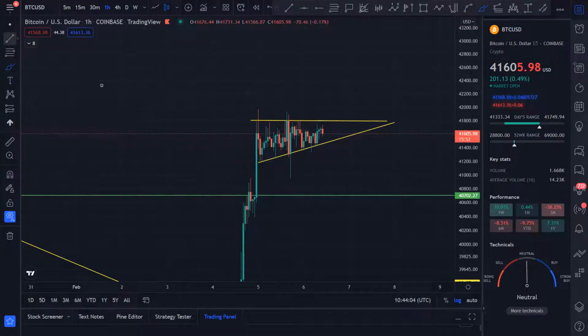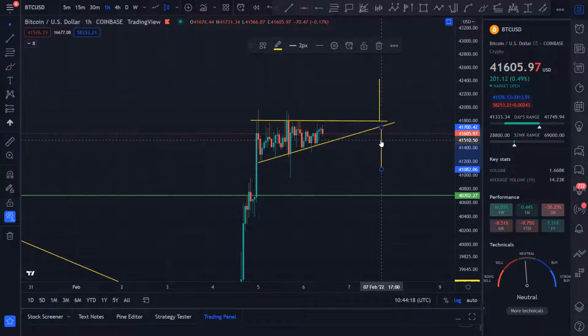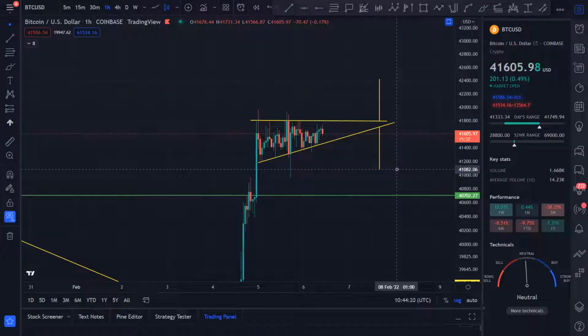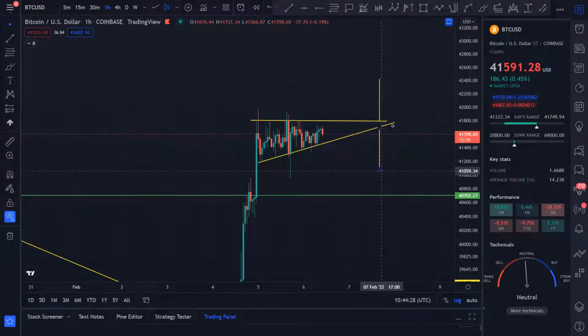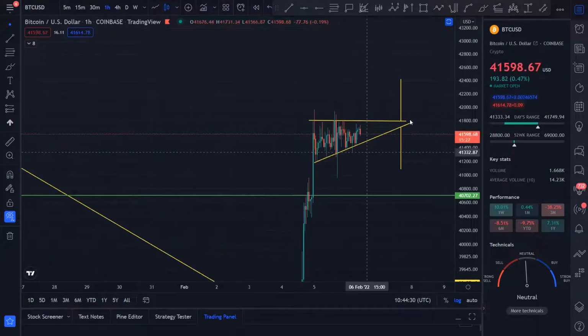But you never know. If it happens to the downside, we have a technical target. If it happens to the upside, you might as well get to the 42,400 levels. Okay, if it breaks to the downside, then you can just bring this below, and it might maybe come back to this high. Yeah, exactly at this high. You can see this candle came exactly to this high as well. Okay, so this is the case for the short term.